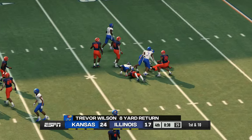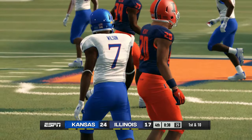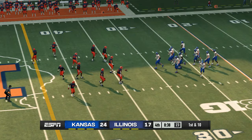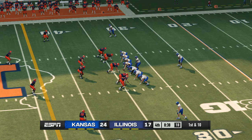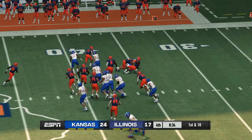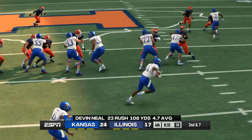He makes it out to maybe the 33-yard line. Both teams realize that when the ball is snapped, we're one play away from a very different ballgame. Kansas up 7 points. They'll bring him down around the 36-yard line. So the old counter gets 2, maybe 3 yards.